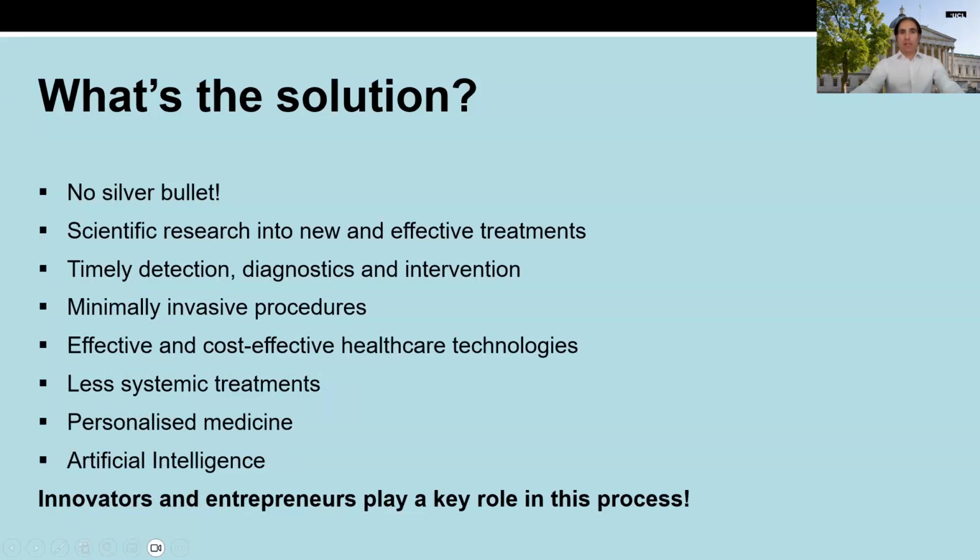So last but not least, innovators, entrepreneurs, as I'm sure most of you aspire to be, since you're attending this talk, you're going to play a key role in this process. It's really going to be about gaining a knowledge of the science behind the treatments, behind the interventions, and essentially helping to bring these to market, into the clinic.